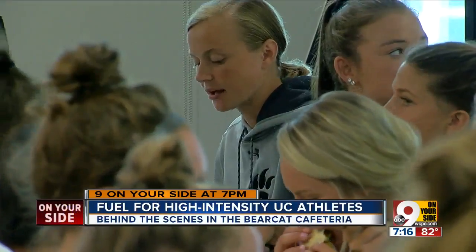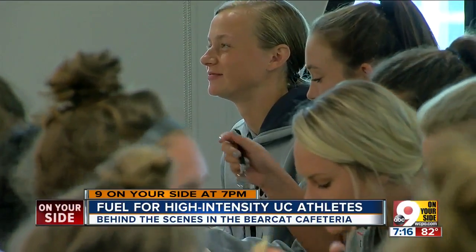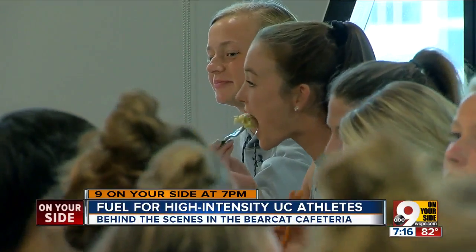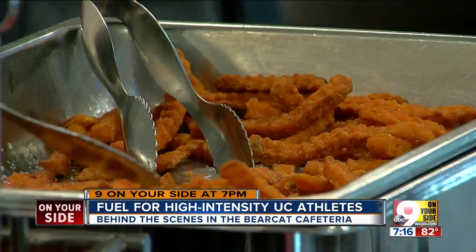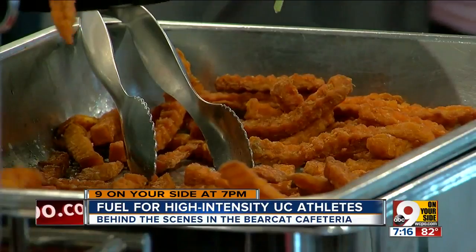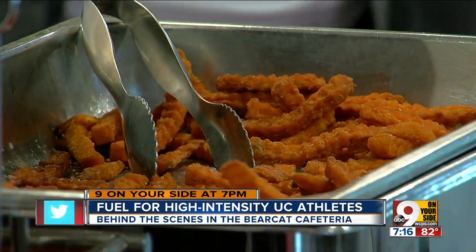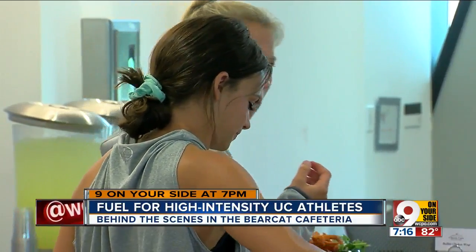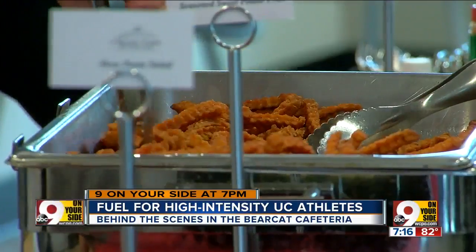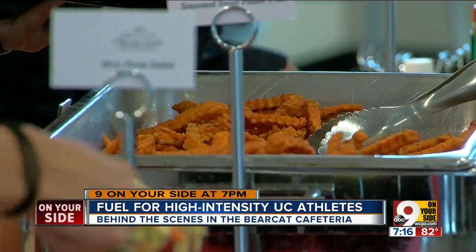Absolutely. Protein is really important, especially since these ladies have come off of the field. They are needing to recover, so they need that protein to recover. The buffalo chicken wrap helps with that, gives them some protein, but also the carbohydrates. And then a fan favorite are seasoned sweet potato fries. Sweet potatoes are a great carbohydrate source, not only because they are rich in carbohydrates, but because they have plenty of vitamins and minerals from that rich yellow and orange color that we get.